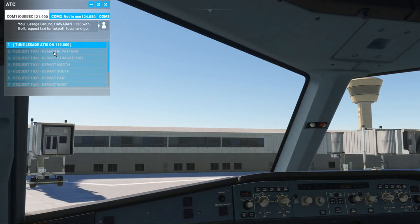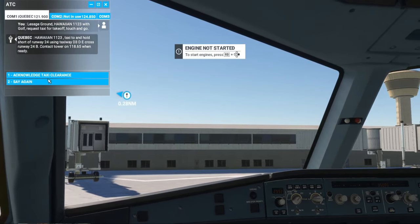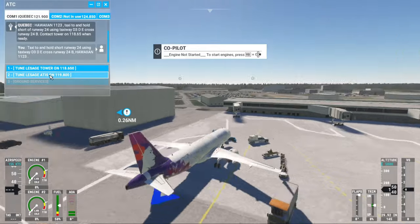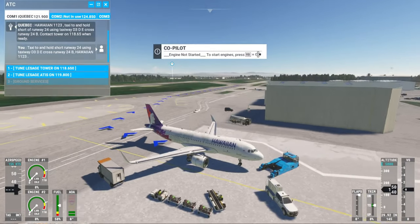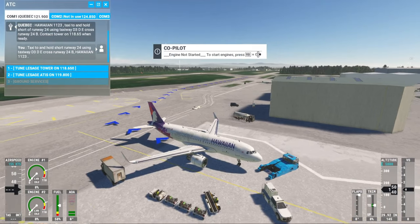Ground, Hawaiian 1123 with Golf, request taxi for takeoff, touch and go. Hawaiian 1123, taxi to and hold short of runway 24 using taxiway Delta 3, Delta, Echo, cross runway 24 Bravo. Contact tower on 118.65 when ready. Taxi to and hold short runway 24 using taxiway Delta 3, Delta, Echo, cross runway 24 Bravo, Hawaiian 1123.